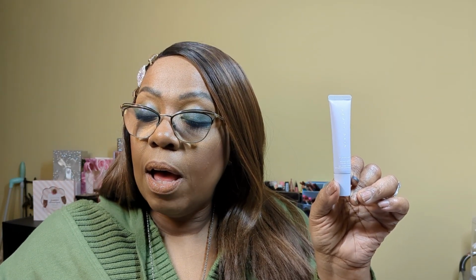And let's see. It has a 6-month shelf life, so don't open it until you're ready to use it. And of course, remember, whenever it has to do with the eyes, the tubes are always so much smaller because the eye area is much smaller, and they are most of the time concentrate. And it says use day and night under and around the eyes. It is designed for external use only. I'm sure I really should not have to say that, but we will, just to be on the safe side.